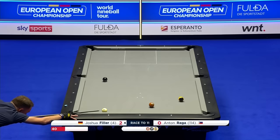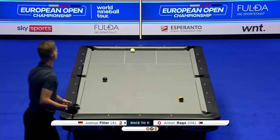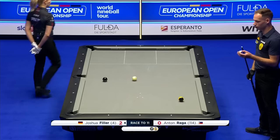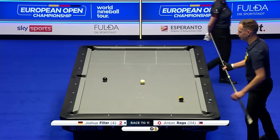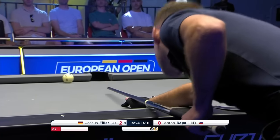Just see what the natural path of the cue ball takes here. Yeah, he's gone off the three rails. Here's the third rail now. Perfect for the eight in the side. We've seen this a lot, Phil. When this man gets in front, he's a hard man to stop.